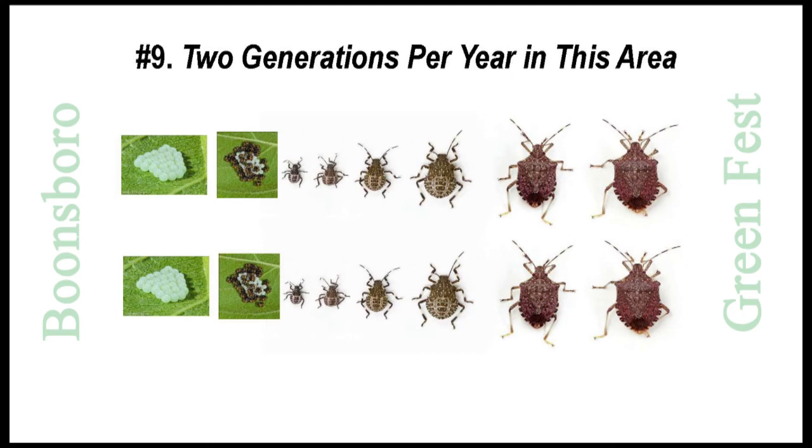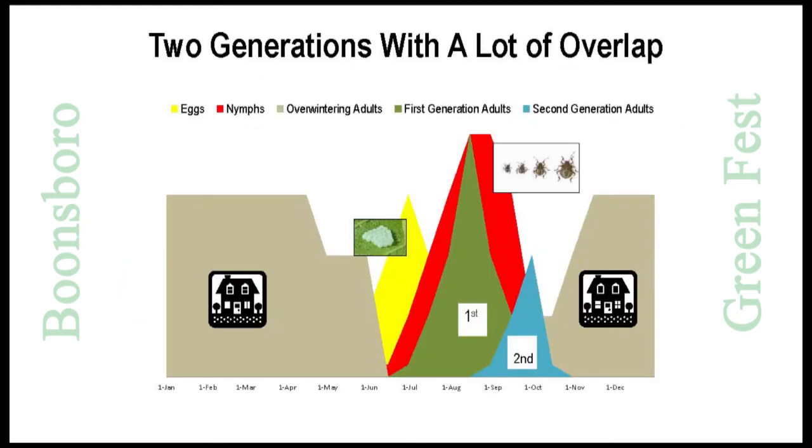Then those adults come along and produce another full generation. So this is what it looks like. Here we are. They're in their overwintering sites in our houses and woodlots and places like that. They start emerging and they start laying eggs. And the egg production is starting just about now. We could probably find egg masses this week. Those eggs continue to develop.